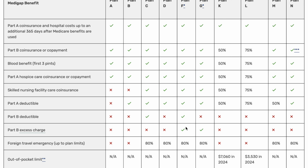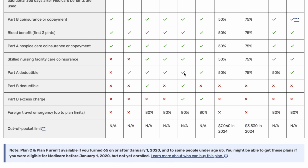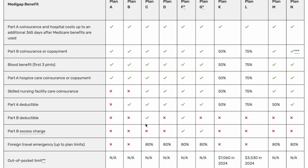Plan F is one of those plans that's not offered to new enrollees, but if you are looking for the most comprehensive coverage available to everyone, then that would be Plan G. Foreign travel, almost all plans will cover that in some capacity, 80%. And then there's this out-of-pocket limit. You'll see it's asterisked here because it's not really applicable. For example, Plan F and Plan G, and even to an extent Plan N, are really going to cover all of your out-of-pocket expenses except for possibly that Part B deductible.